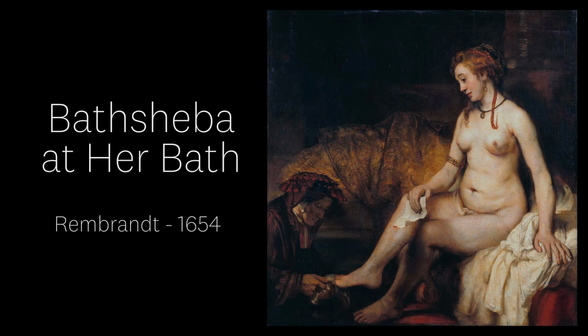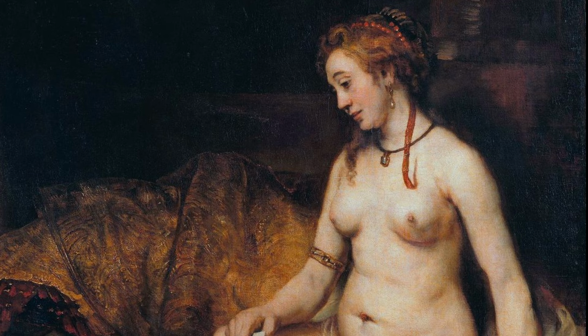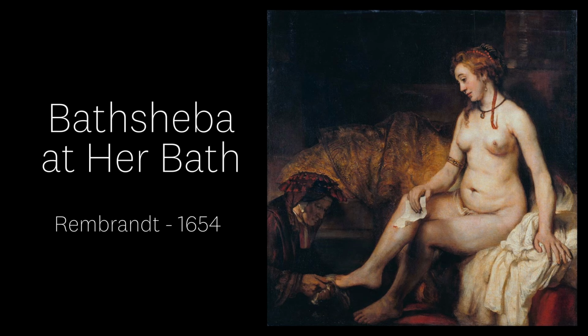Definitely one of the images that stood out to me when we were doing our research was Bathsheba at her bath. When you look at her left breast, you could see that there is a mass on the side of it, very probable that that is breast cancer. And then if you look even further, you could see that there is swelling under her arm, which is the axillary lymph node. And that's also indicative of breast cancer.